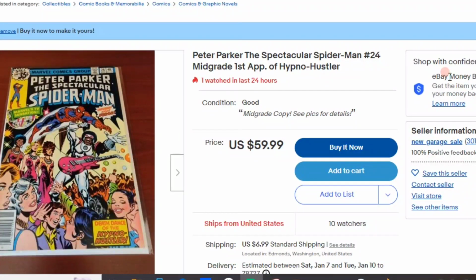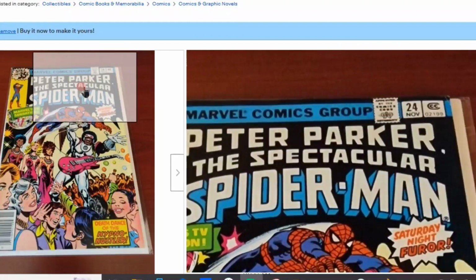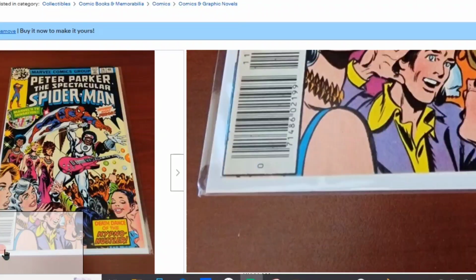They really think that something might happen with this character. Honestly, I think it's a joke. I think Donald Glover and Eddie Murphy's son are pulling some kind of a goofy joke on everybody. I don't know why we would focus on such an obscure character like this. What comes to my mind when I see Hypno Hustler is the Music Meister from Batman Adventures, which is actually a pretty good episode, like an award-winning episode.